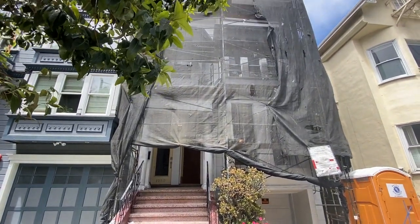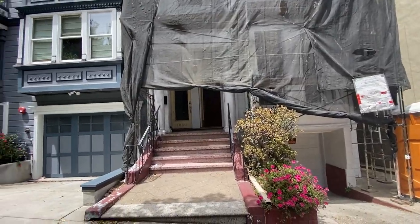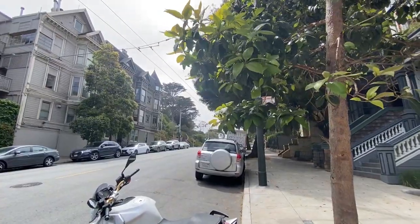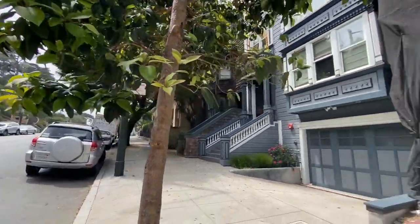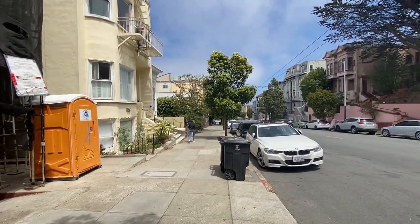Hello, we are at 1048 Haight Street. We're on Haight Street at Baker and right by Buena Vista Park, right here at the top of that little hill. And this is the dividing line between Upper and Lower Haight.